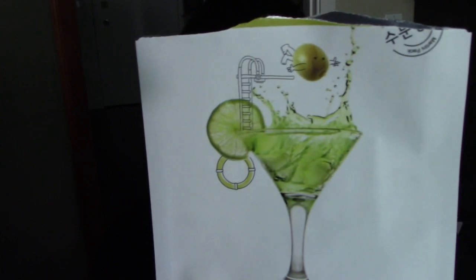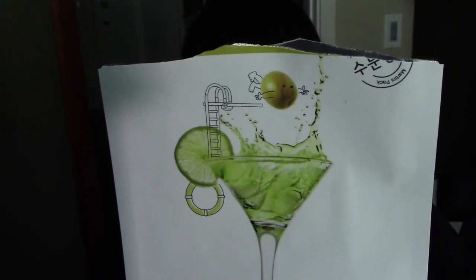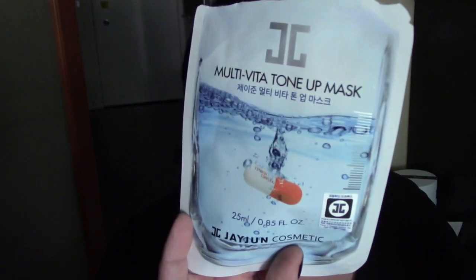I don't remember the name of this, but I think this is one of the ones that came in the last pastry. This is one of the Coffee Break with Danny ones. It was like a cocktail. The whole box theme is around drinks. This is a Multivita tone-up mask. I don't know what box this came in. These guys I probably purchased on my own and it wasn't in a box.